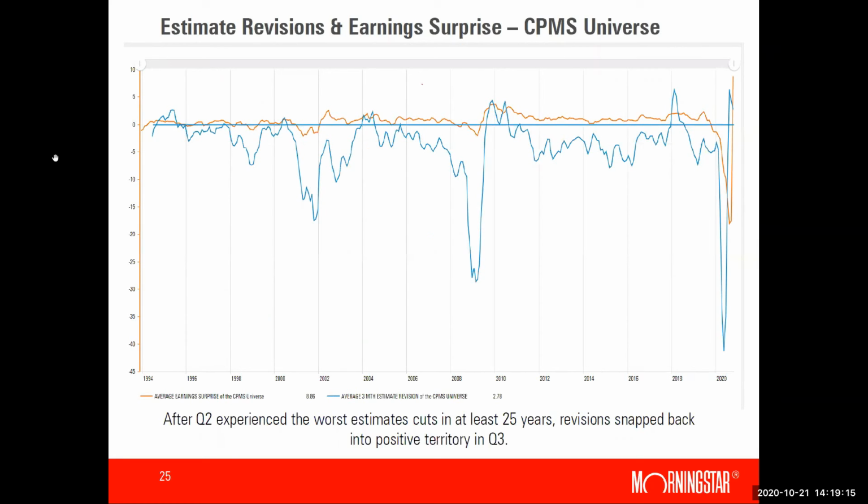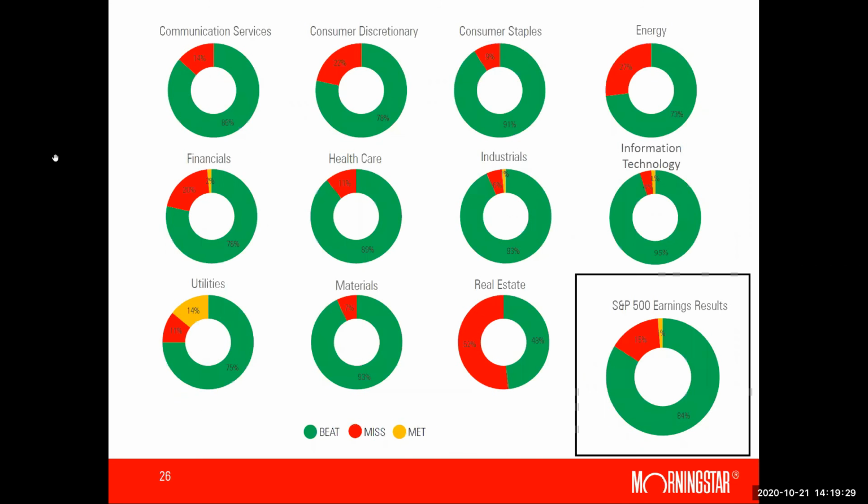And an interesting stat, Q2 experienced the worst estimate cuts in 25 years. However, once again, the analysts were too pessimistic, and the revisions snapped back into positive territory for Q3. So 84% of companies in the S&P 500 beat their earnings estimates, 15% missed, with IT and industrials leading the way, as well as materials and consumer staples, all posting significant beats within the sector.